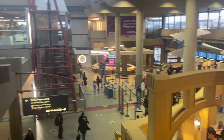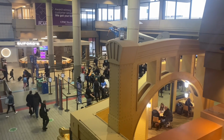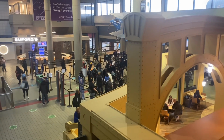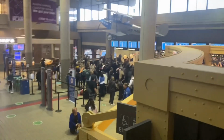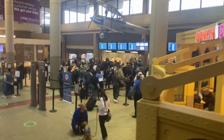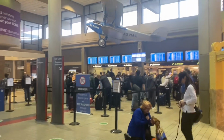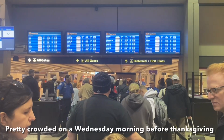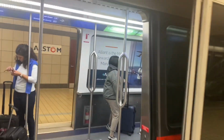Alright, approaching the TSA. So after TSA, we take the air train and then we arrive at the airside terminal. Alright, taking the train to terminal A, B, C, and D.